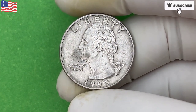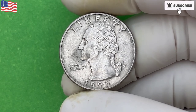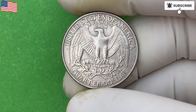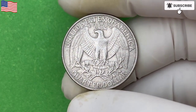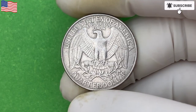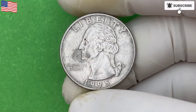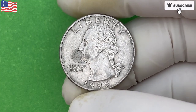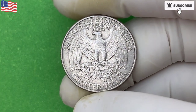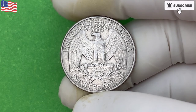So how do you identify one of these rare 1995 P quarters? First, you'll need a magnifying glass and good lighting. Start by examining the obverse side, the side with George Washington's profile. Look very closely at the inscriptions for any doubling, especially in the word "Liberty" or "In God We Trust." Also check the date, 1995, itself for any signs of double impressions. Then, inspect the coin's edges and surfaces for unusual bumps, cracks, or misalignments. Even slight irregularities can add incredible value.